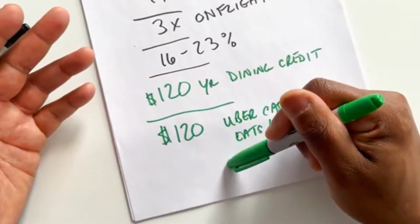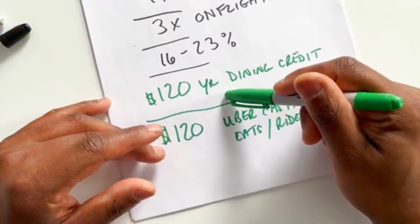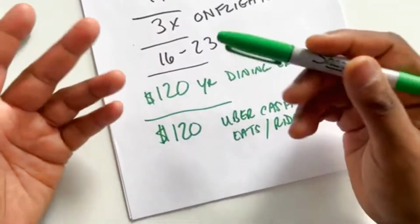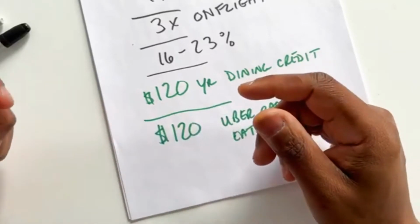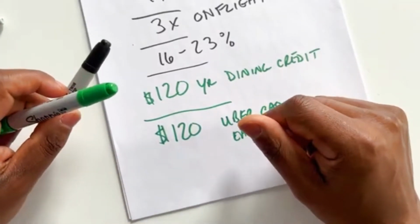whether I use Uber to get it from the restaurant or whether I use DoorDash or Grubhub. It doesn't matter. I'm getting it from the same restaurant as long as they're advertising through the food delivery that I'm using.